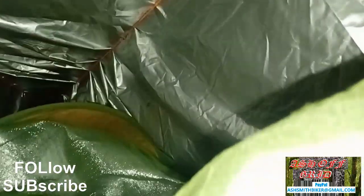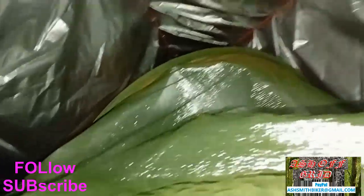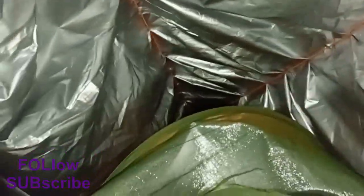Was that a drip? Please don't tell me this thing's leaking. I actually woke up and I thought, am I sitting in a puddle? And I'm not wet, but I did feel as if I was lying in a puddle. It doesn't feel wet inside.